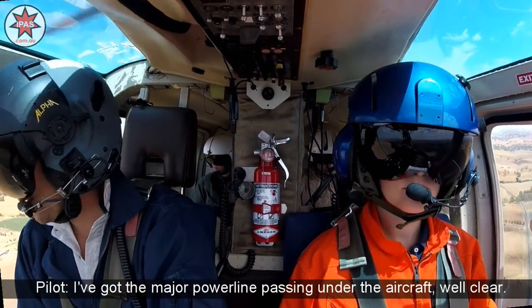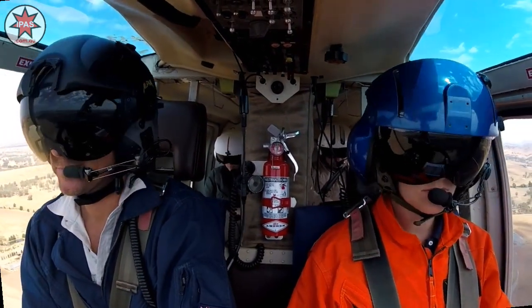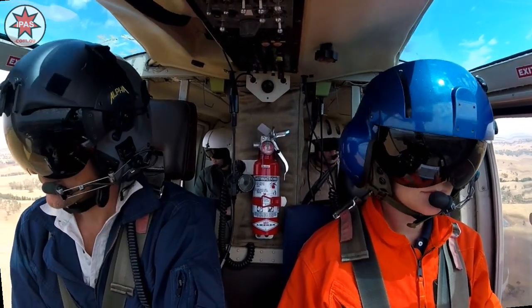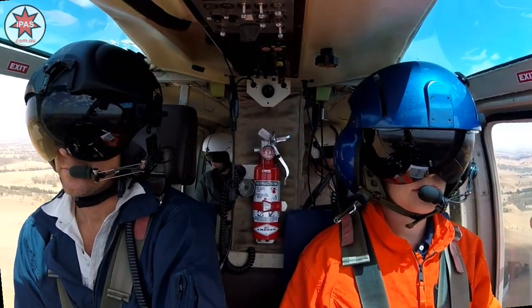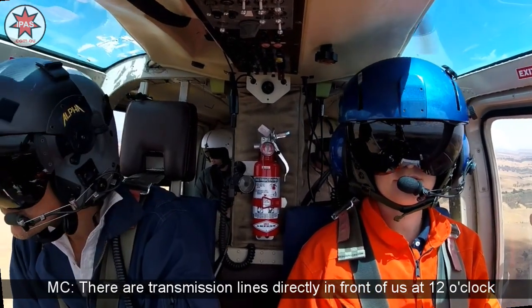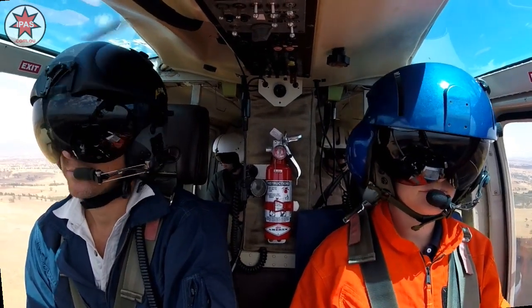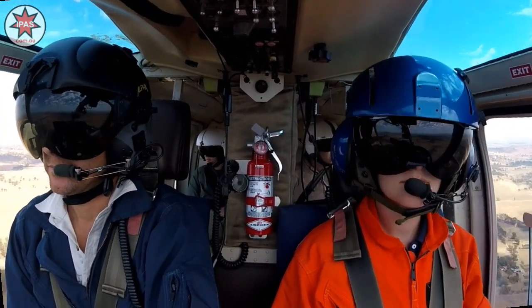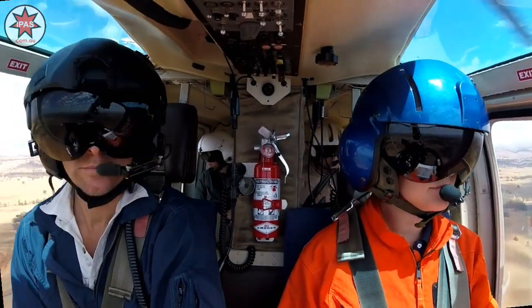I've got the major power line passing under the aircraft, well clear. Every member of the crew on board the aircraft is responsible to assist the pilot in locating obstacles. You'll hear the mission commander sighting an obstacle to the front of the aircraft now. The transmission line directly in front of us at 12 o'clock. Copy, thank you. After successfully locating waypoint 2, the team then locates waypoint 5 and waypoint 8. Let's speed the video up a little bit here until they're ready to return to controlled airspace and back to the home location.